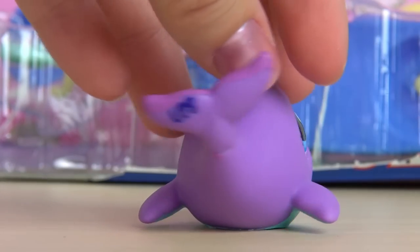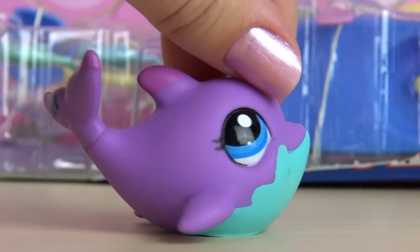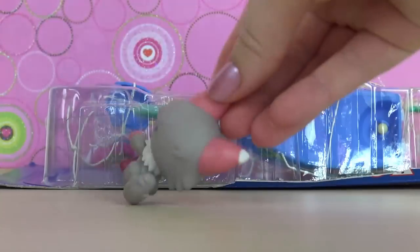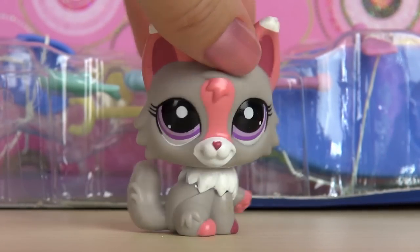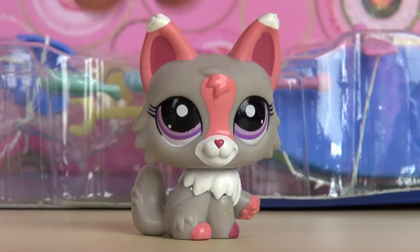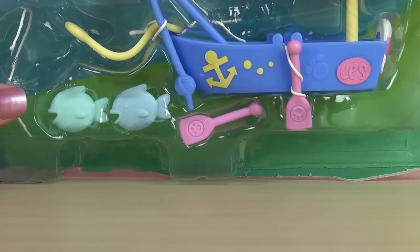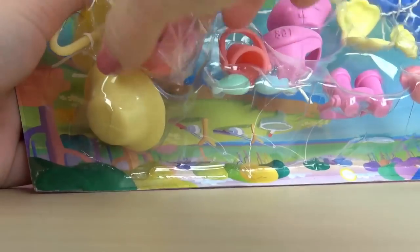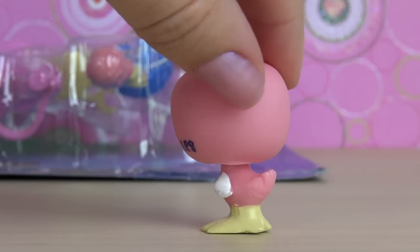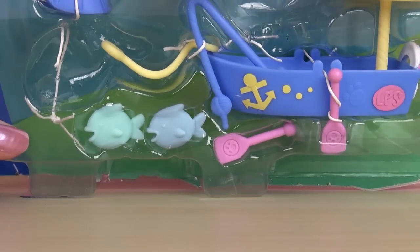So it comes with this adorable little dolphin. And actually, this is my very first dolphin ever. So, yeah, first one. Next one is the cat. So here's this wolf cat, as we call them, because some people think it looks like a wolf, but it is actually a cat, confirmed by Hasbro themselves on their websites. They call this one the cat. And she's adorable, I wanted her for so long. And last but not least, the duck. Here's the little pink duck. I don't have very many ducks, I think. It's really cute anyway. And now it's time for all the goody-goody accessories.